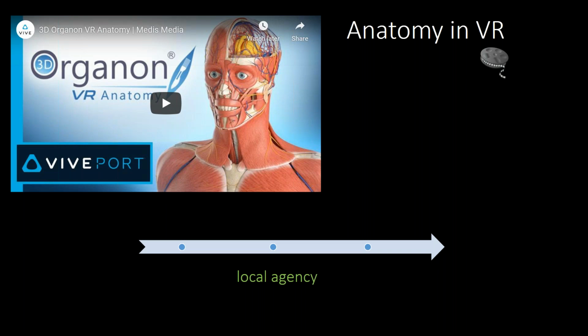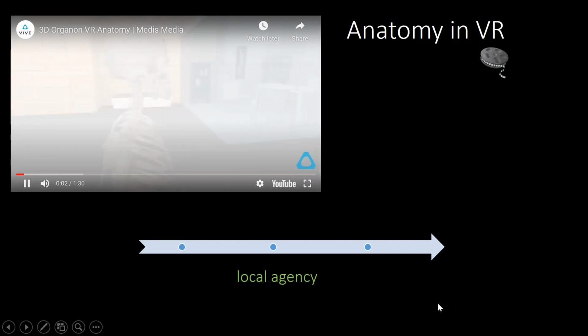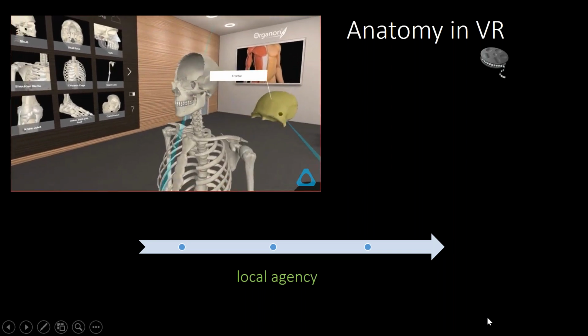And one of our nursing faculty has just submitted a proposal to teach anatomy online in virtual reality, and he's put in a proposal for 40 virtual reality headsets for students to do this. And I'll just show you what this looks like. I don't think we need to hear the music.